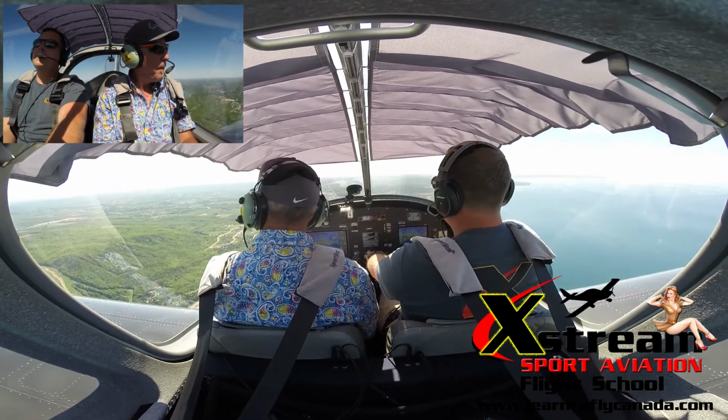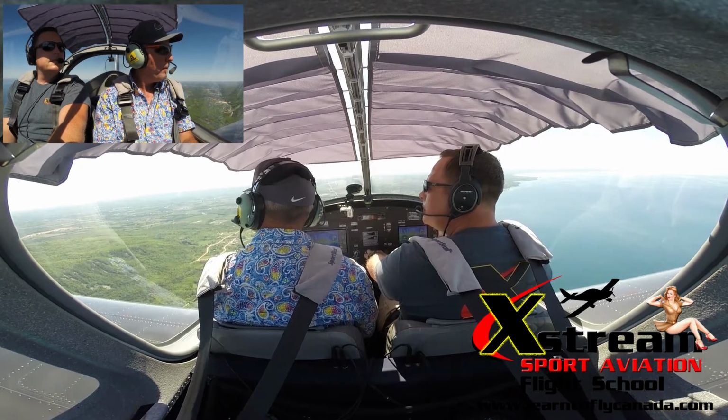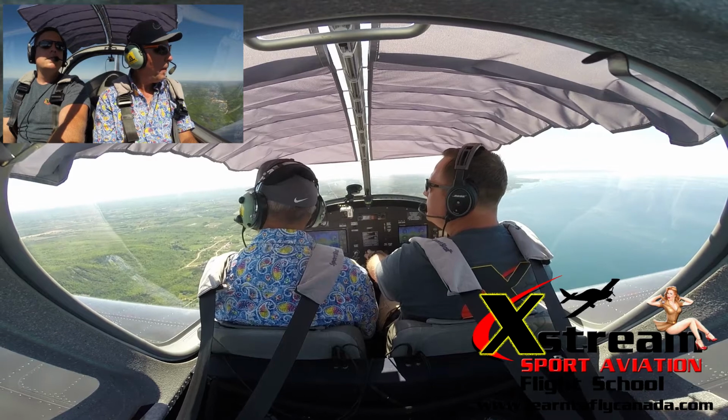Midland traffic, Lima Bravo Papa Lake Antis, and there's Georgia Peak, 9 miles to the east, we'll join the downwind for runway 16.